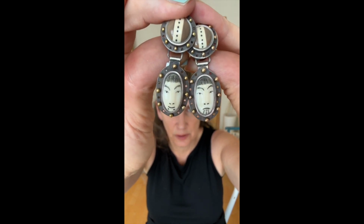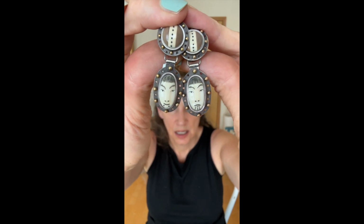And this, Denise uses a technique called scrimshaw. Do you see that etching in the stones? These are really pretty. Her work is super rare and very expensive. These are signed and dated. They're a vintage pair of hers.